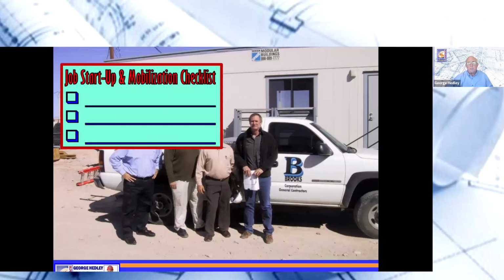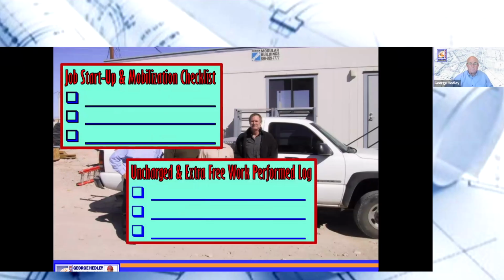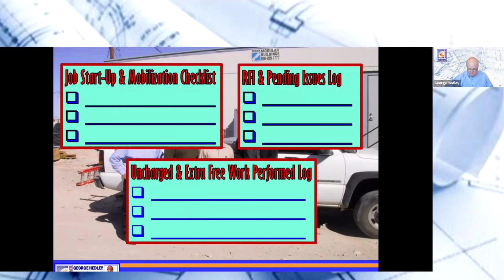So we're going to have a checklist for the startup so we don't forget stuff. Nothing worse than sending your crew 40 miles and they forgot stuff. We're going to keep track of the uncharged extra free work performed log. So when we negotiate with our customers on change orders, we're going to say, look at all the free stuff. You've got to pay us for this one. And then, of course, any pending issues.